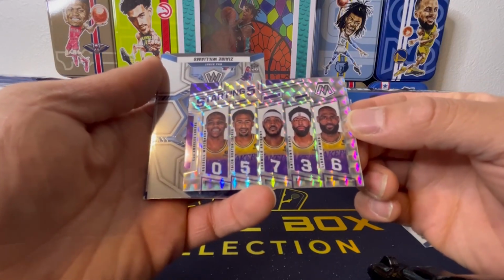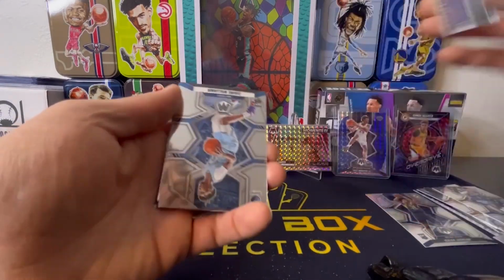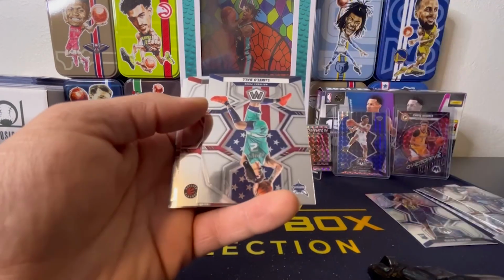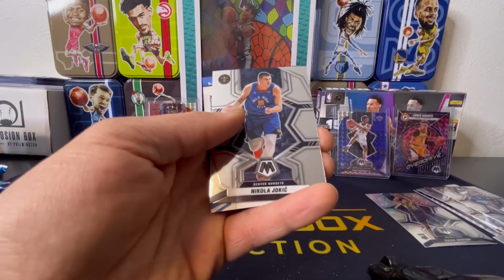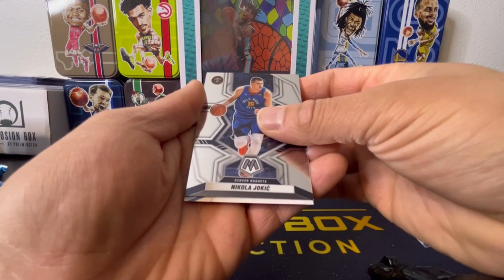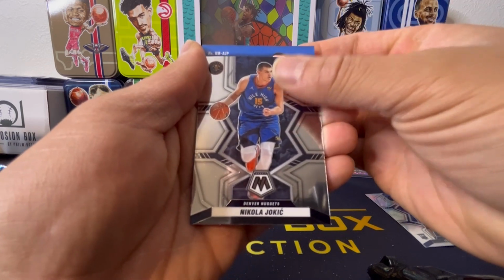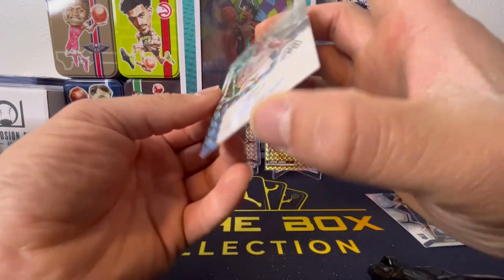Starting Five. I still don't understand why Carmelo is not on the team. Can somebody explain to me why Carmelo Anthony is not on a basketball team right now? There are some players out there that are not better than Carmelo. Jaylin Williams, LaMelo Ball, Delano Banton. And now the auto. Oh, come on, give me something good. Mosaic Basketball. AJ Puchajowski, I like it. I mean, at least he's a rookie, right?